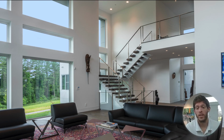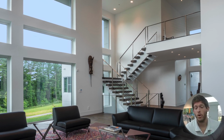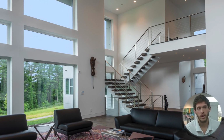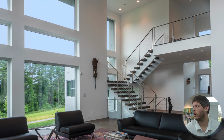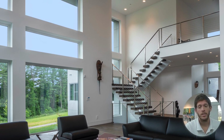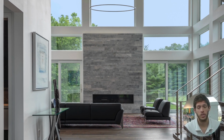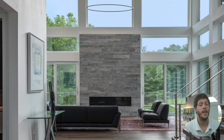These specific windows came out of Germany, and the reason we went with them was a couple of different features they had. One was just the sheer size of the windows. Some of these windows are 10 feet tall by 10 feet wide, massive pieces of glass. So one was sizing. We had to outsource these windows out of the country just to get the sizes the homeowner was looking for. That's one.